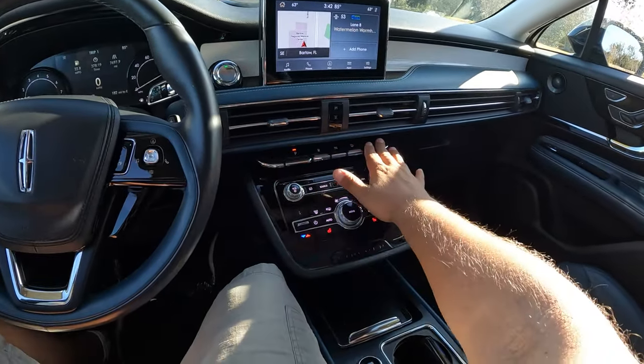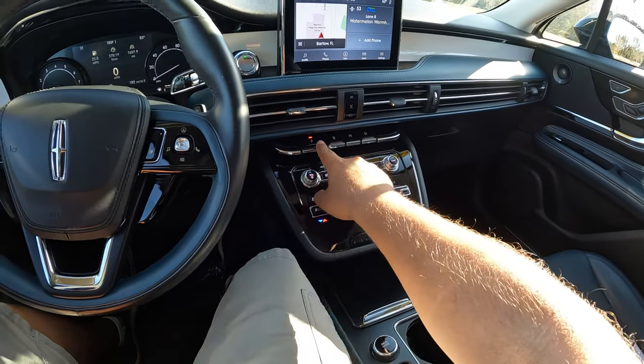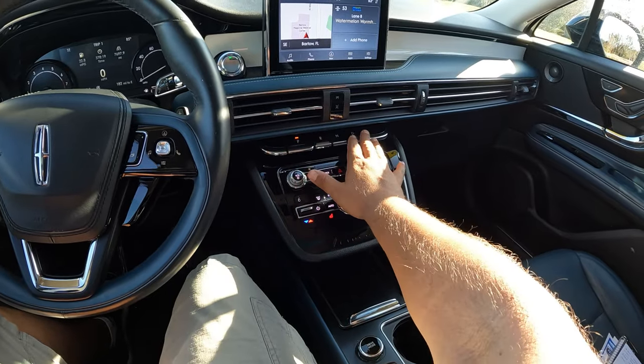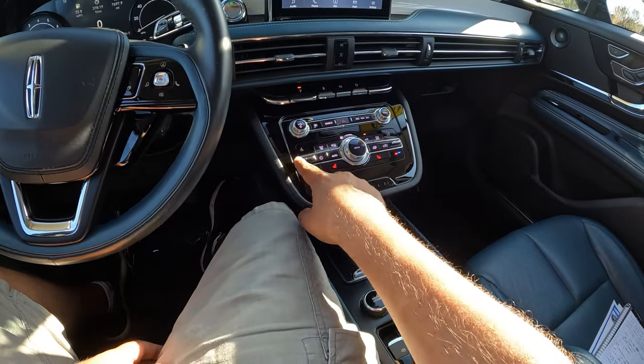Coming down here, guys, this is basically Lincoln's tradition of the way you change gears, the way you put it in park and drive and all that stuff. You press the brake and hold the button like a piano, which is really traditional of Lincoln. Here we got the dual zone AC. Of course, it's got digital displays here.